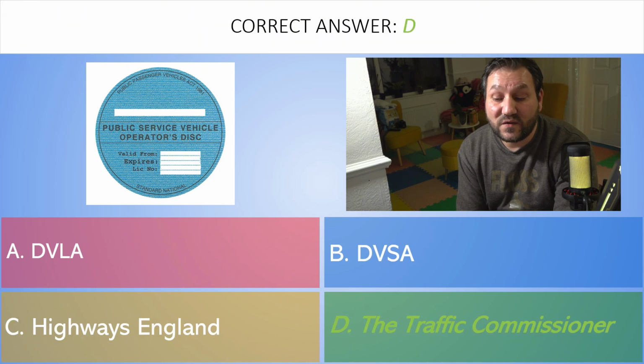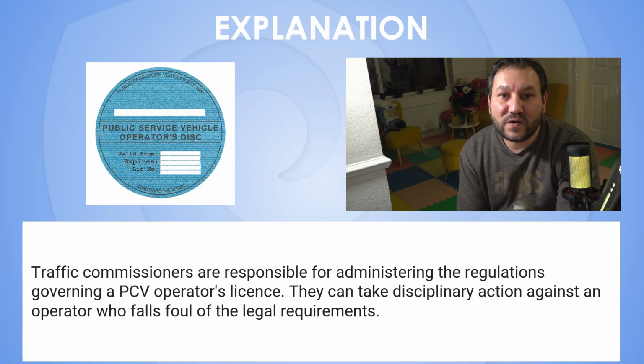The correct answer is D. The Traffic Commissioner. Explanation. Traffic commissioners are responsible for administering the regulations governing a PCV operator's licence. They can take disciplinary action against an operator who falls foul of the legal requirements.